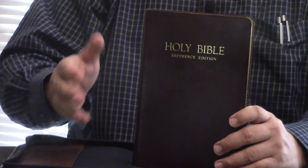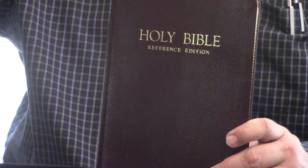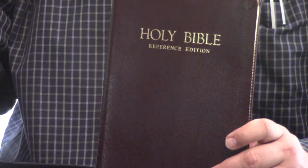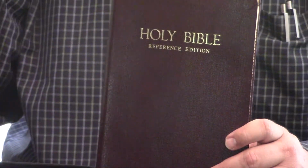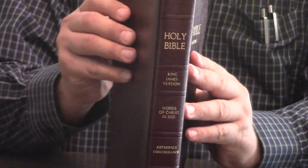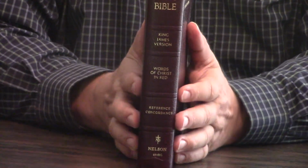Now, by this time, it had gone through the selling period and nobody had bought it, no bids. So they dropped the price to $5. So I got this Bible cover and the Nelson Reference Concordance Edition from 1971, which those of you, I've done a video on the large print.